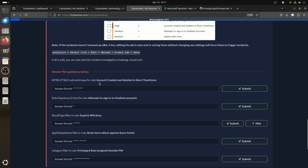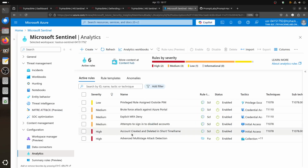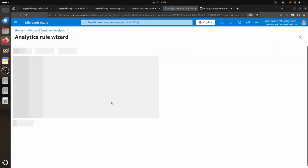Now the question is: what ATT&CK sub-technique is used for the rule account created and deleted in short time? Where is that account created? This one. Let's edit. Where's the edit button? Because I'm doing a zoom screen now, I can't. This one, you can see the sub-technique is this one, T1078.004, or you can just go to the rule, edit rule, go there.